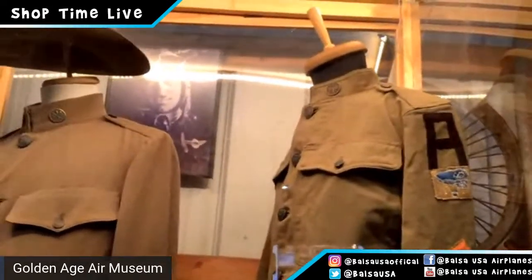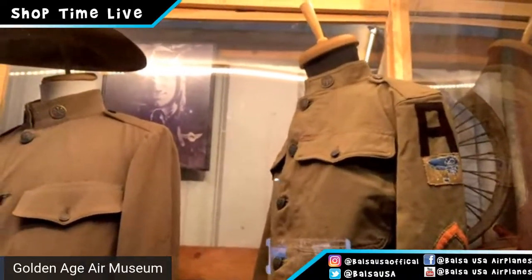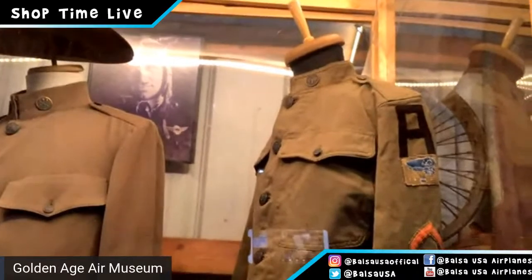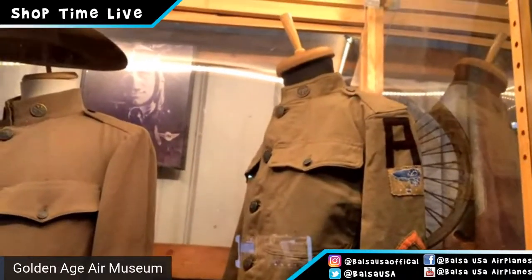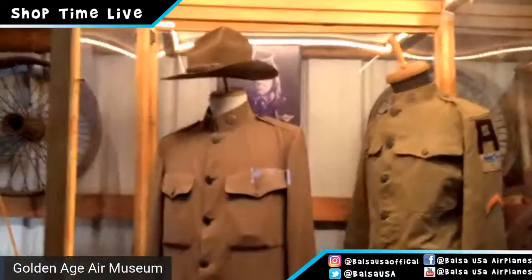Unfortunately, it's not named, so I don't know the soldier that it belonged to. But original uniform and fairly rare because it's from a balloon unit. There weren't a whole lot of those running around. That's very cool. Yeah, in the summer we have a pretty large World War I display.